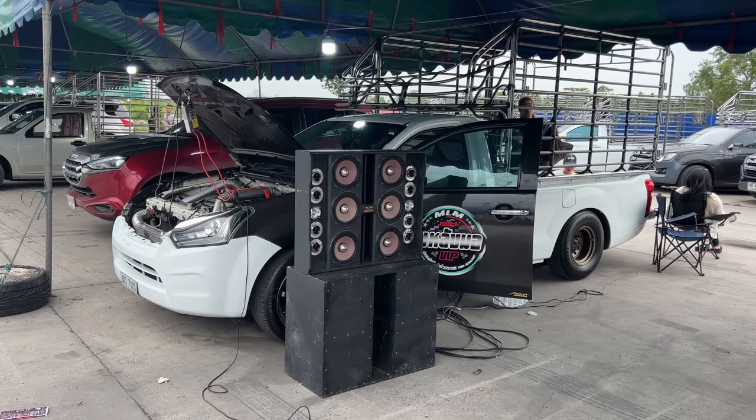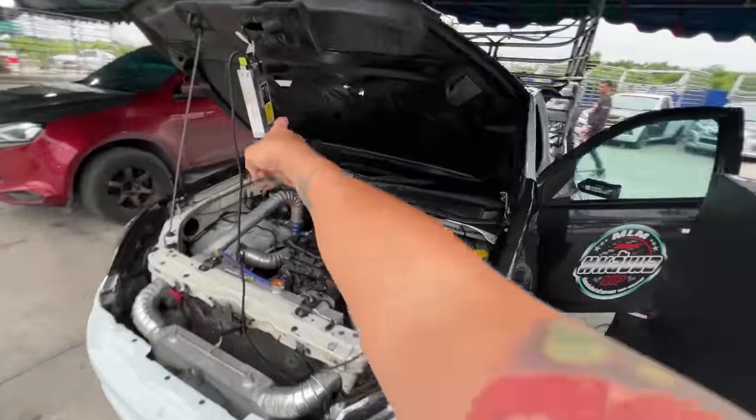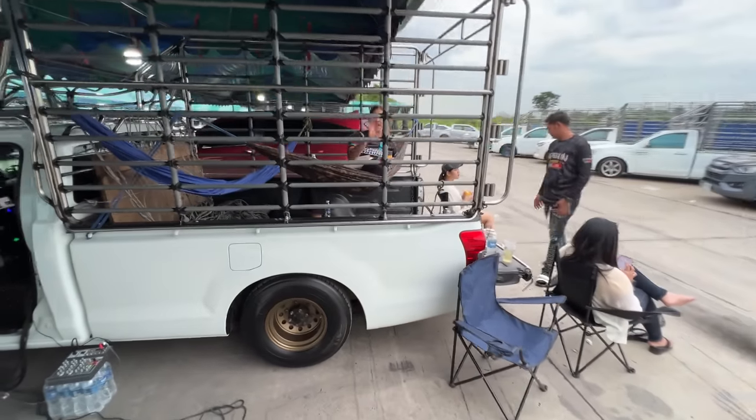So these guys have set up a full audio system in their truck. It's like a home audio system, and they have it all wired in so they can have a giant party. The hammock's in the back.